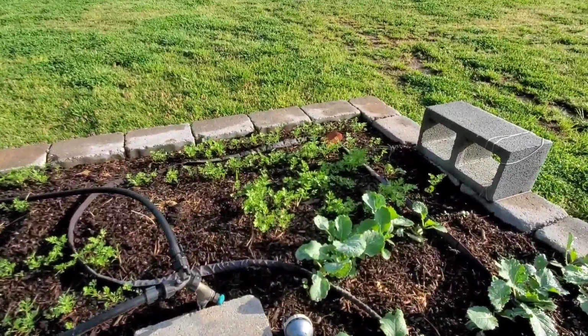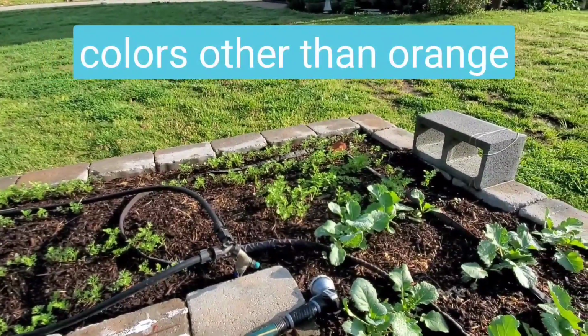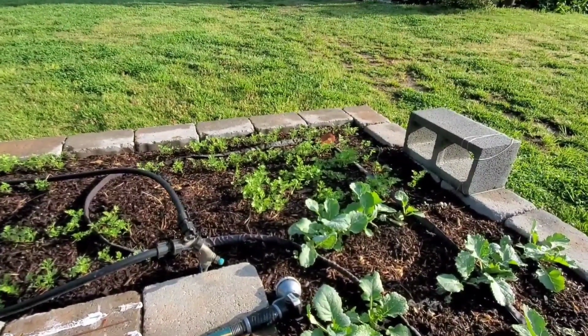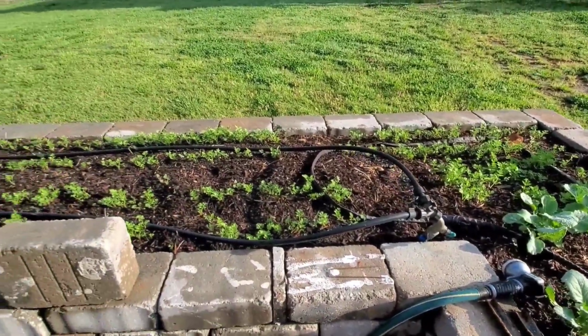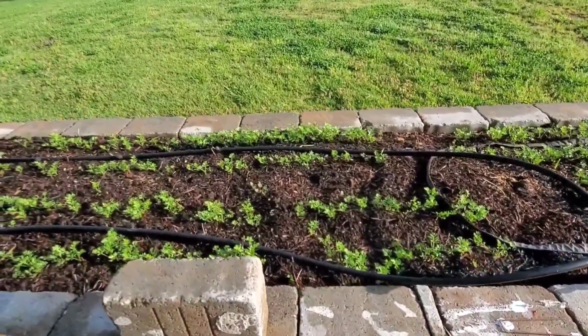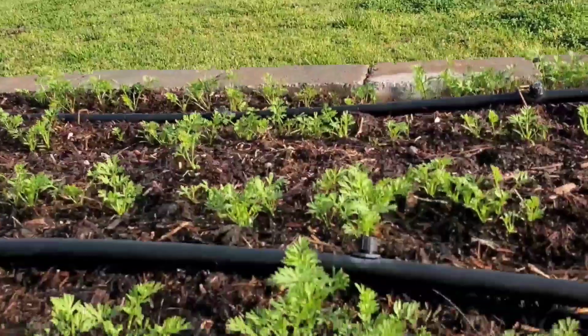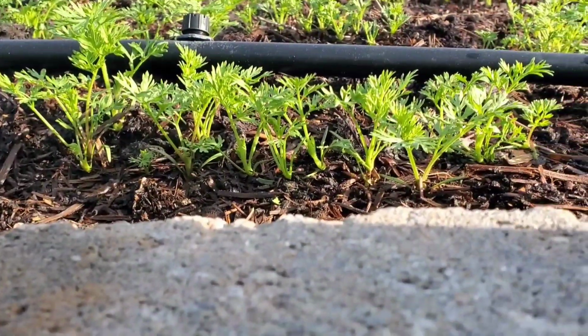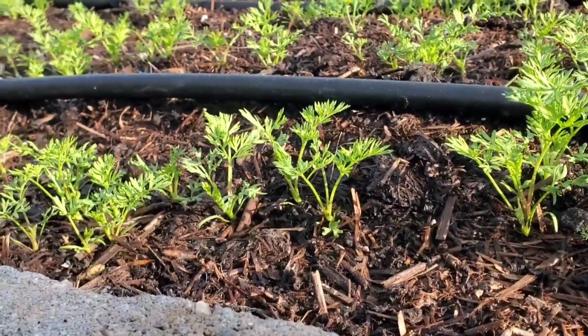In the corner I have some colored carrots that I wanted to try this year. I've tried them once before, didn't care for them. I'm giving them another try. I had a free seed packet, so why not? And this section was the first section of planted carrots. I have gone through and thinned them, and I'll probably thin them a little bit more in the next few weeks.